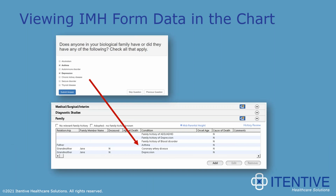In this example, we can see that the patient was asked to provide their biological family history. So in this example, they checked off asthma and depression. So we can see that that family history has flowed now onto our family history panel of our histories template. So again, it's flowing into really the area where you need to see that information.